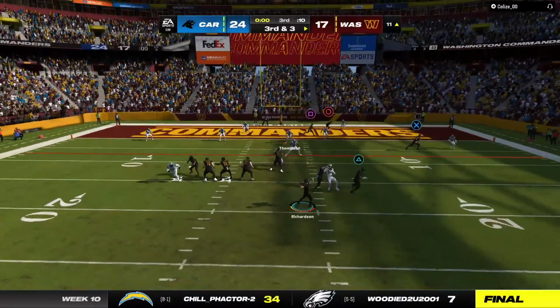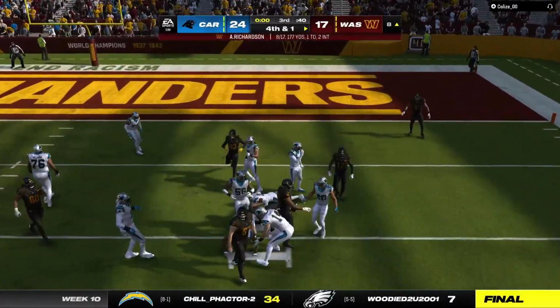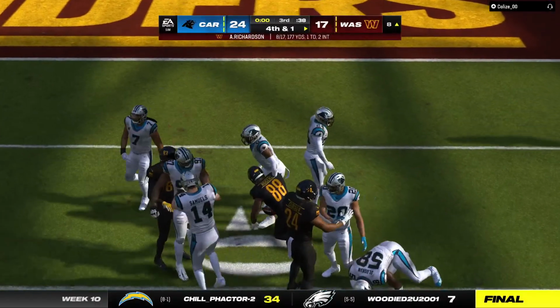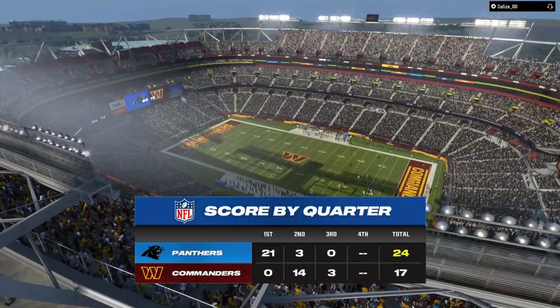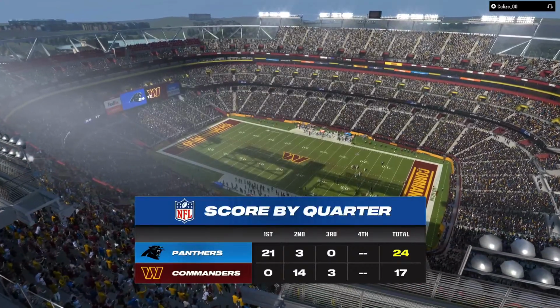Richardson off the play fake. Man open right side. It's Rodgers. And this won't be enough. Stopped a yard short after a gain of 3. 4th down. 3 quarters have come and gone. We'll return with more after this.